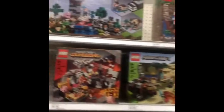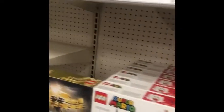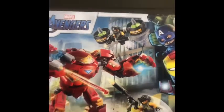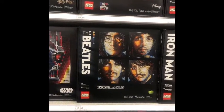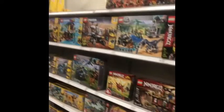Got the Harry Potter ones, got Minecraft ones, Mario Brothers, which is freaking cool. I like those, they're pretty sick. There's a Hulkbuster armor with name agents. That Beatles one is awesome. You know, some Ninjago ones and a little bit of everything.